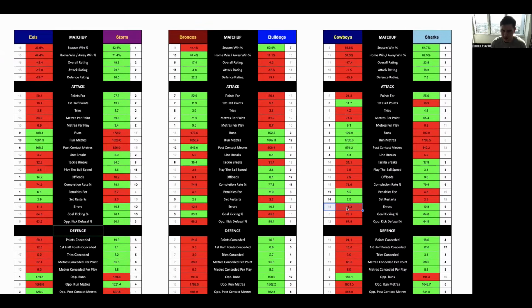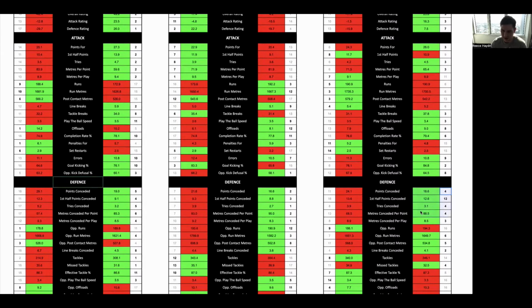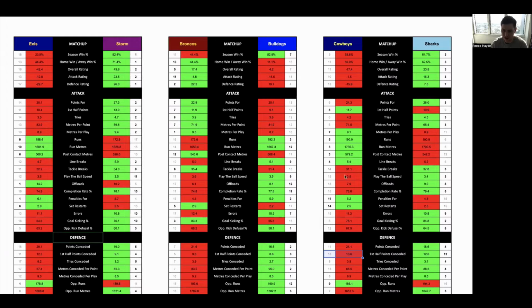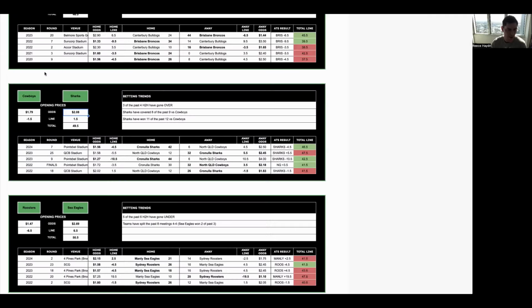And also Cowboys make the third most errors in the competition. And then defensively, Sharks clearly the better side. They're a top 4 defensive side in general. And Cowboys, a pretty poor defensive side. First half overs is also a potential play in this game. Both sides do concede above average number of points in first halves this season. We come back over to the trend report.